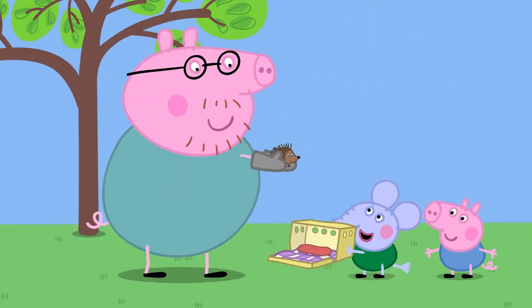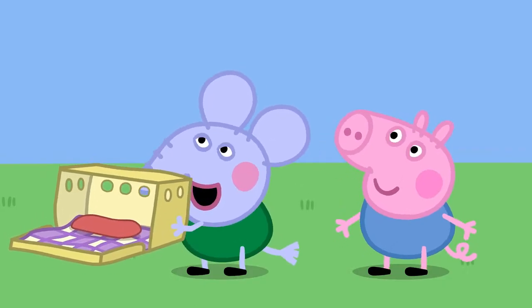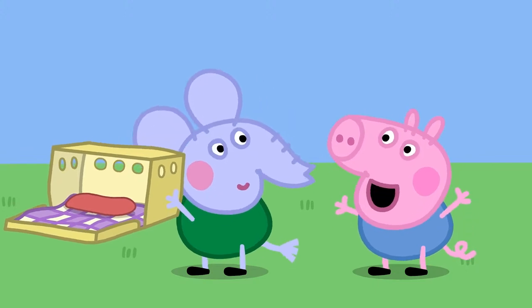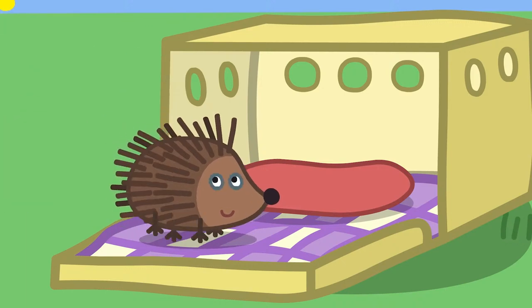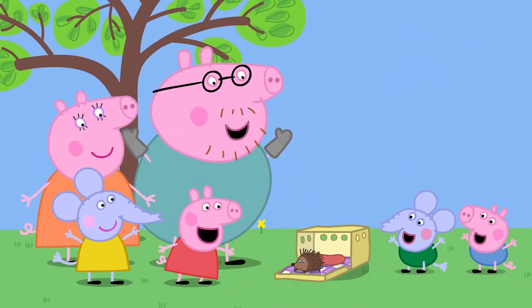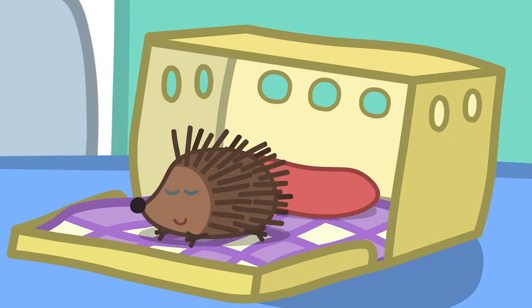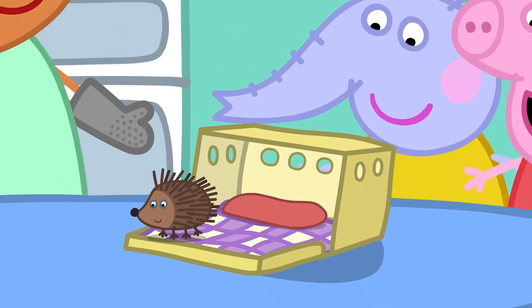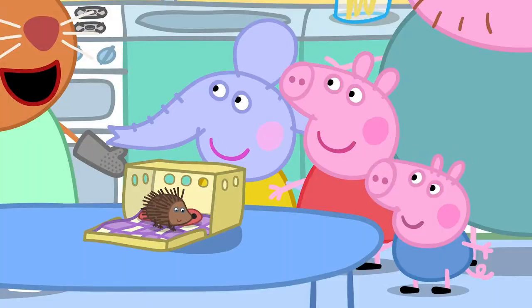You can put the hedgehog here. There's a blanket in there so it's nice and toasty. Blanky! Wonderful. Careful now, hedgehogs can be a little bit prickly. Hooray! I'll call you Prickles. Prickles! Dr. Hamster has come to check that Prickles is safe and healthy. It was very clever to call me for help.